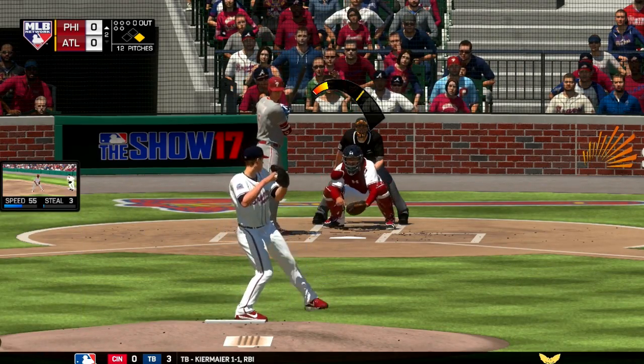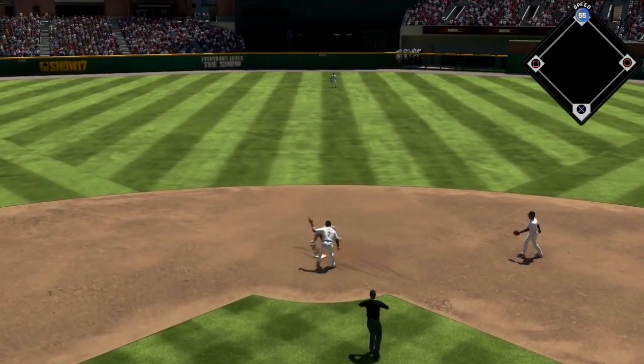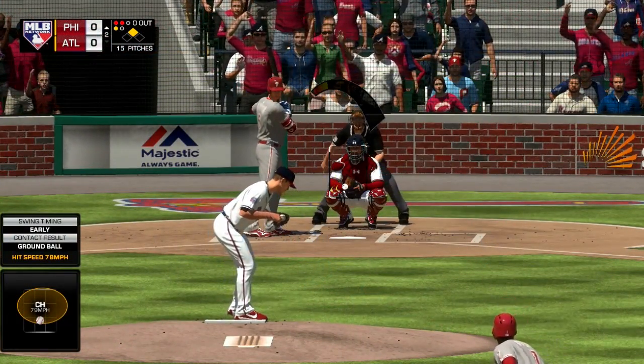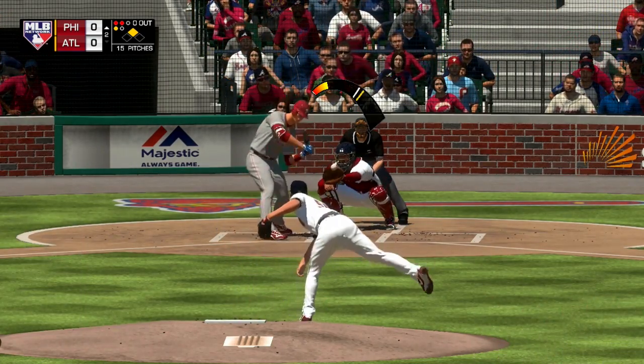Hellickson sets at the neck and delivers. That's going to get away from Murphy as Franco takes off. The throw down is not in time. A bit of a lazy throw there and a lazy tag, so they do not get him, and he moves up to second base. And now a 2-1 count to Saunders.